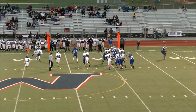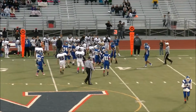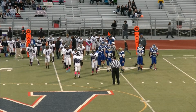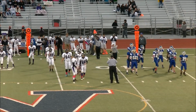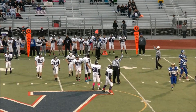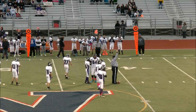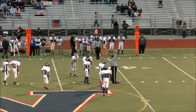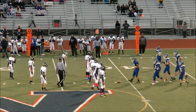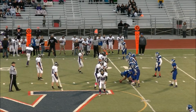Once again, tailback, push it to the right side. Gained about 4 yards, looks like there's a loose ball on the play. Recovered by the Tigers, brings up fourth down. Fourth down 6, Tigers. Tigers' preliminary formation is a punt.